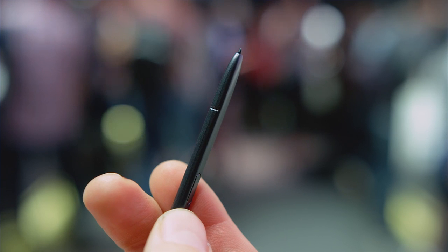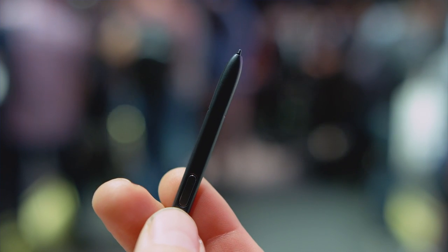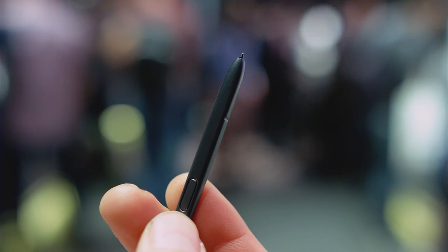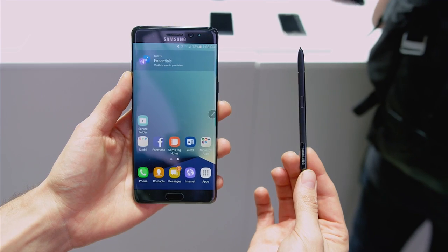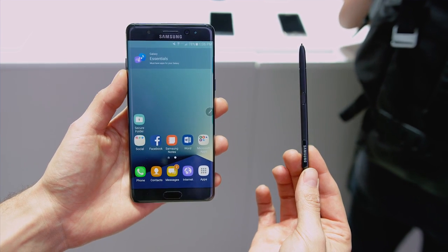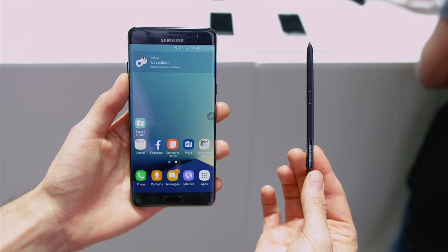On the technical side, the Note 7's S Pen is more precise than ever. With the Note 5, the tip on its S Pen came in at 1.6 millimeters, whereas with the Note 7, its S Pen is only 0.7 millimeters. What this translates to is a more precise and more responsive experience whether you're drawing or writing. And if you had never used the S Pen on the Note 5, you would of course think it works really well, but it's really when you compare them side by side that you see the huge difference.